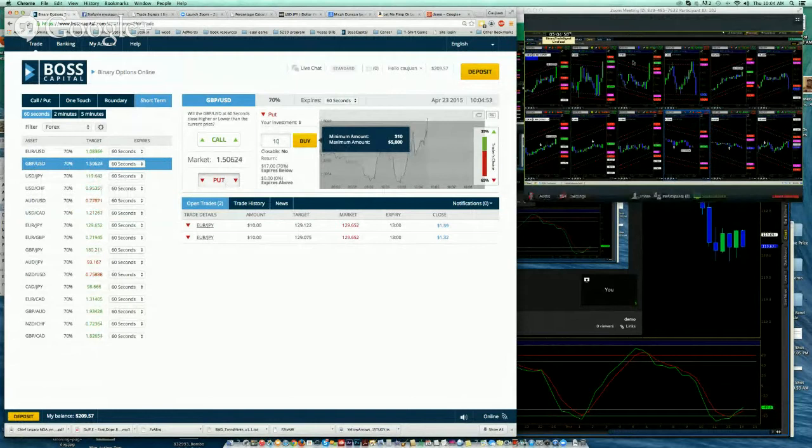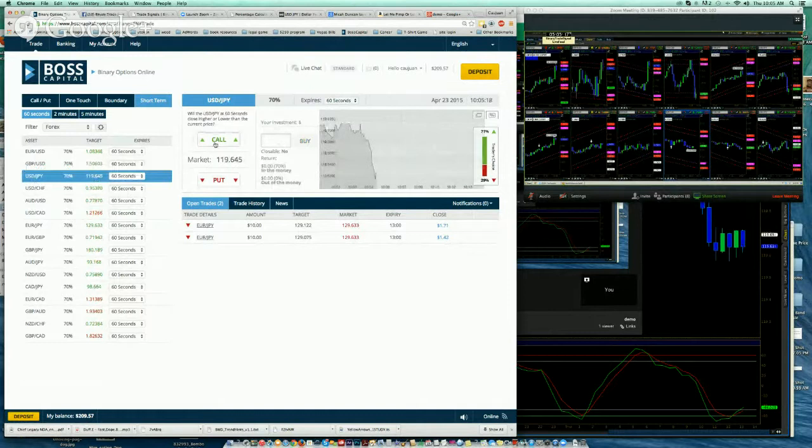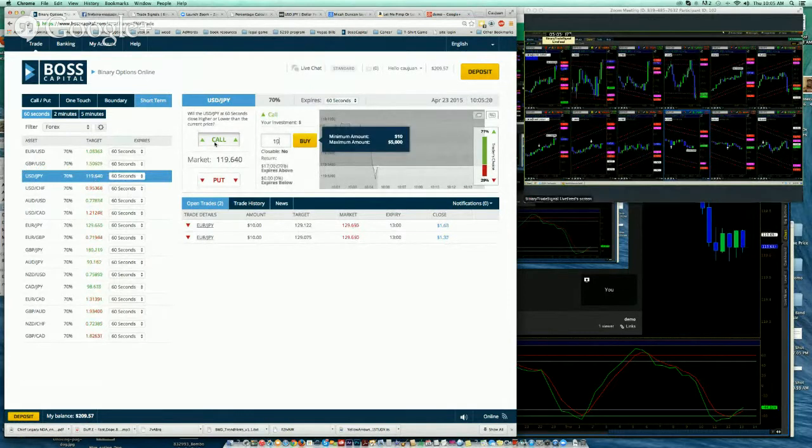Ooh, super oversold, overbought. Which one is that? Okay, that's these. We're still not paying it no mind. We got the USD JPY deep oversold, which is good because I mean that'd be a call play if it presents itself.